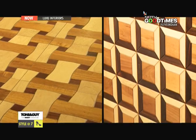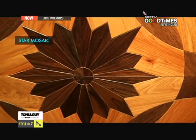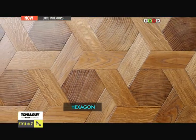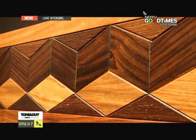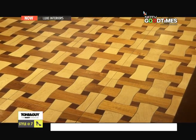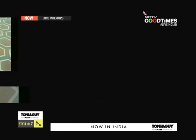Parquet includes a variation of designs like star mosaic, the cross, chantilly, hexagon, and others. Parquet is not a maintenance nightmare as you might assume. If the blocks loosen, they can be glued back by an expert.